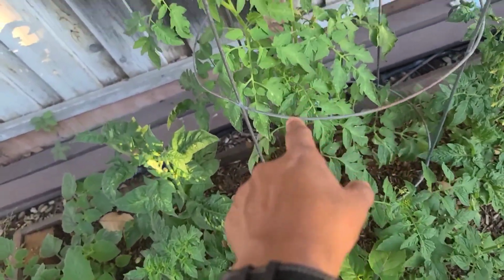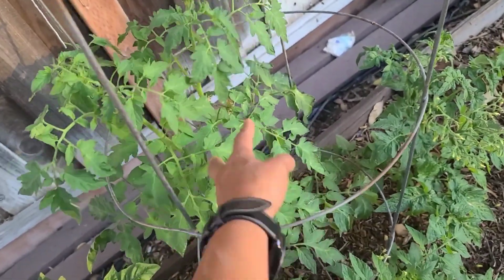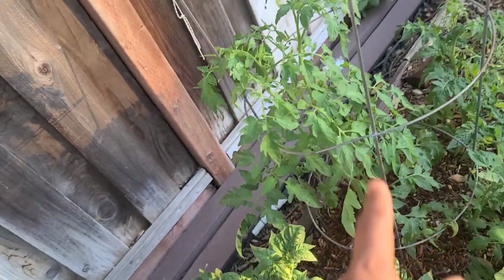That is a Great White. It's probably my favorite tomato. It's a white tomato that tastes more like a fruit. I've never tasted a tomato like that. It's kind of like a melon is what it tastes like, but absolutely love that.